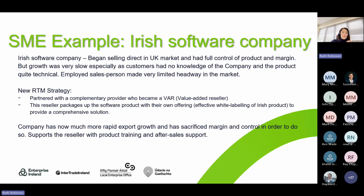An example then, just on some of these indirect routes: an Irish software company began selling directly into the UK market, where they had full control of the product and margin. But they found that their growth was really slow because customers had no knowledge of the company and the product was quite technical. They then employed a salesperson, but that person made very limited headway in the market.